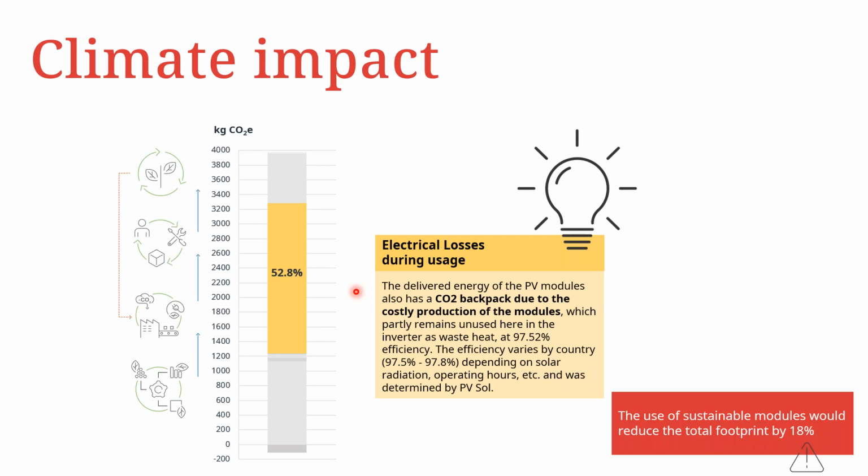When we, for example, would use our sustainable modules here, which we already modeled in the LCA, we could reduce the total footprint of the Tauro by 18%.